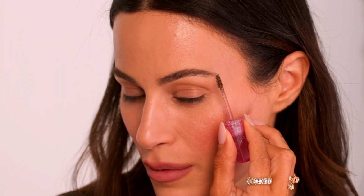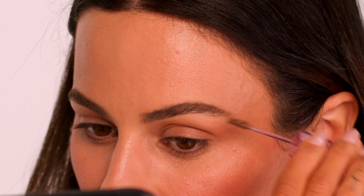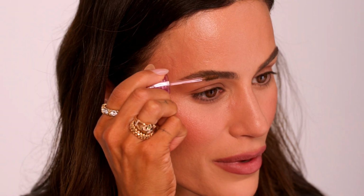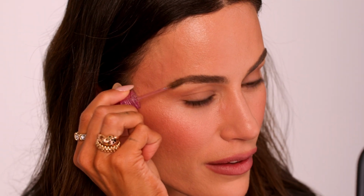With Airbrow, I like to start on the back half of my brow because that's where I need the most volume. That's when my brush is the most full of gel. So I start on the second half of my brow, and then once most of the gel has been used up, then I move towards the front of my brow because I never want the front to look too heavy or too boxy. There are plant-based fibers in this formula, and that's what gives you that fluffy look.